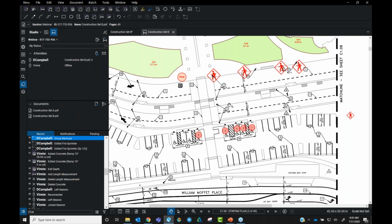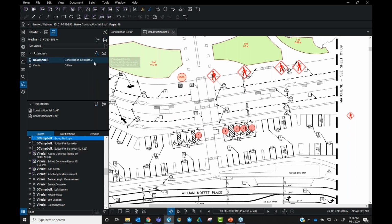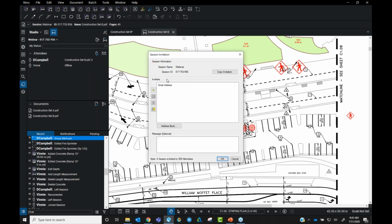So another thing I want to say is when you go to invite anyone into a studio session, note that we can do it a couple different ways. One, if it's existing, as long as you have the permission to do it, you can go ahead and invite anyone that you need to either here by just typing in the individual's email address, or you can copy the invitation into your default email application. Okay, so you copy that over and send that invitation out.